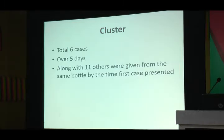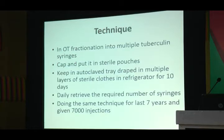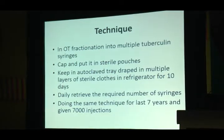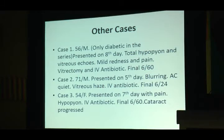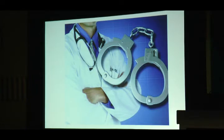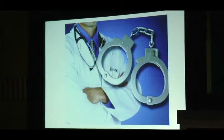This was one of the 6 cases we got over 5 days 2 years back. They were given along with 11 others from the same bottle, and our technique was more or less as described by VRSA and AIOS: OT fractionation into multiple tuberculin syringes, kept in an autoclave tray, and retrieved daily. It is the same technique we have been using for many years. One of the cases which presented a little late required vitrectomy and intravitreal antibiotic. All others improved with intravitreal antibiotic only. So we are all afraid of getting endophthalmitis in an Avastin case.